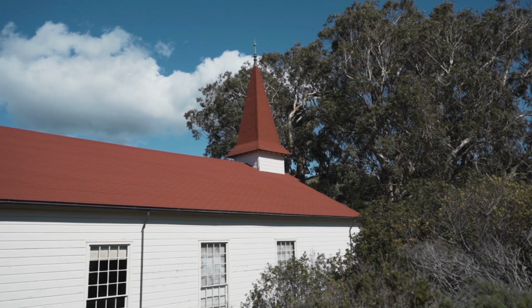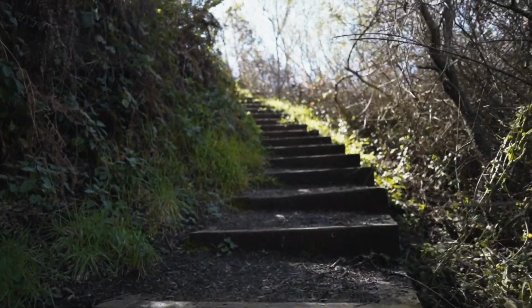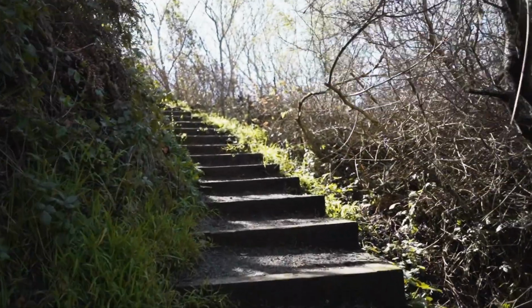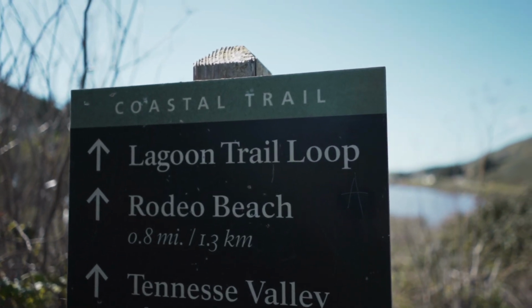Okay, so I learned that the Visitor Center actually used to be an old church, and I also learned that this place was built during World War II. So I was right in saying that this place was used for a war. So now I'm heading out on the lagoon trail to check out Rodeo Beach.